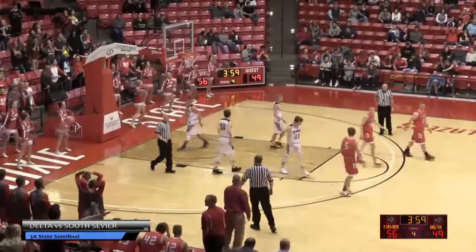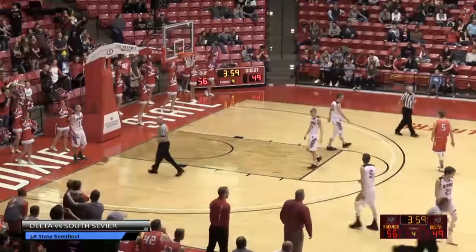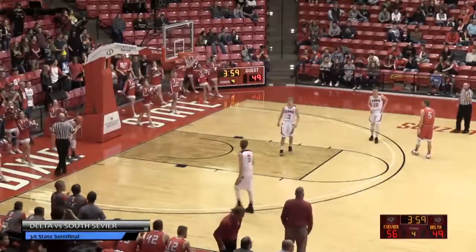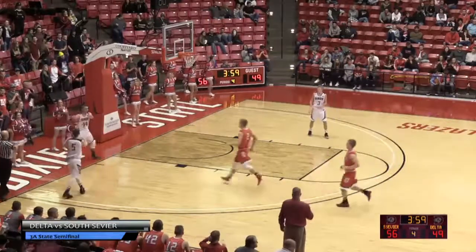Yeah, a lot of contact both ways right now. Yeah, everybody hollering for fouls out there on the floor. Fourth foul called on Jager Springer on the rebound. Sixth team foul on Delta. South Sevier will shoot free throws for the final 4 minutes.